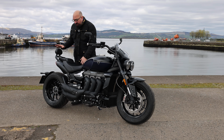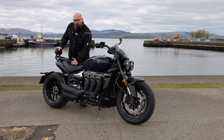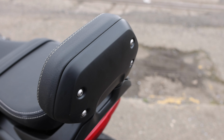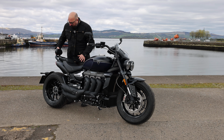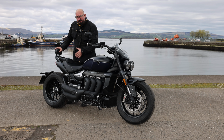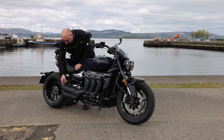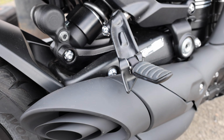The seat on the GT model, it's a little bit more sculpted, and you sit a wee bit more in the bike than the R, and the pillion seat pads get a little bit more girth to it than the R version. And you also get this adjustable pillion pad at the back, so that can move up or down to get a comfortable position for your passenger. And you've got these pegs at the back, right? They just flick out, fold down, and when you're not using them, they just fold away really nicely.